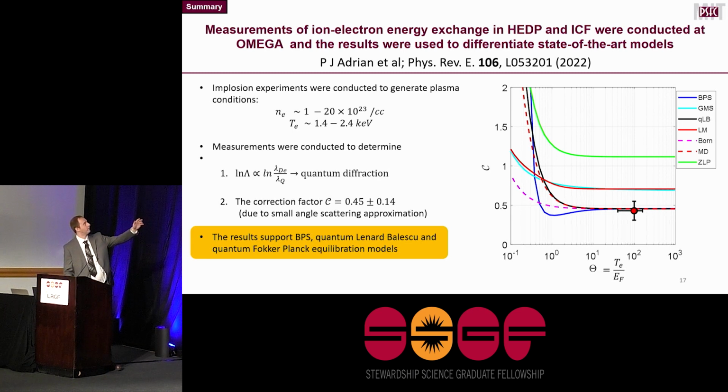To the right here, first we were able to make measurements of this energy exchange cross-section. We inferred this value of C. So to the right here is the plot of different theories that you might find in high energy density physics codes. The red and black point is our data point, comprising all of our, this one point comprises about 12 different experiments.